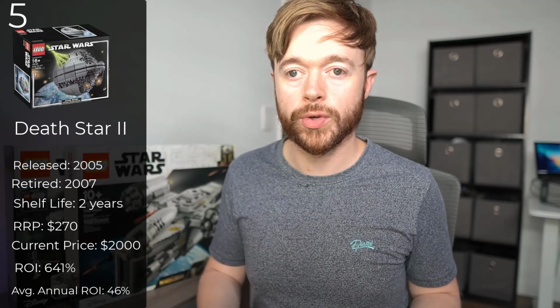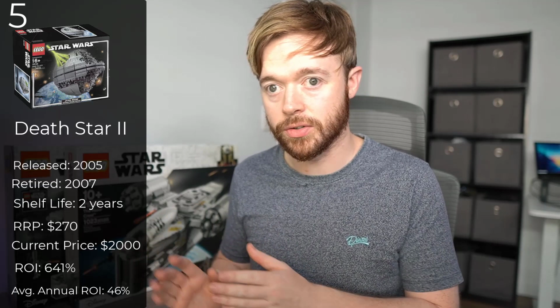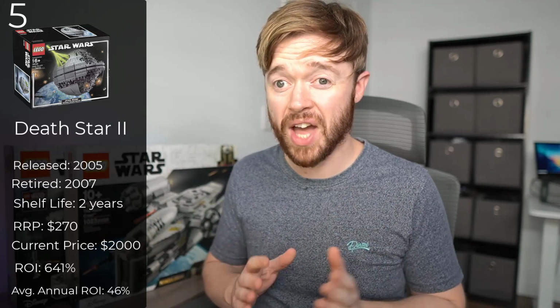Alright, so into the top 5 now. At number 5, we have the oldest set in this list, and that is the Death Star 2, set number 10143. This set had 3,441 pieces and 0 minifigures. It was released in 2005 and retired in 2007 for a shelf life of 2 years. And the retail on this one was just $270 for that many pieces.